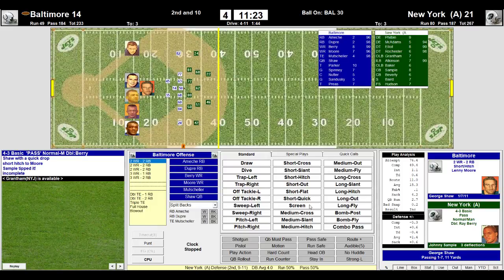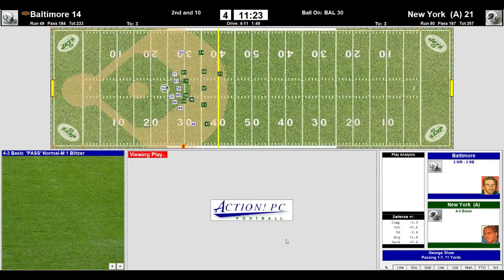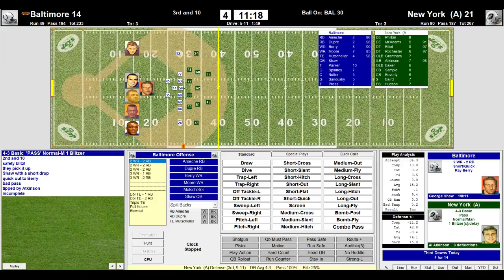2nd and 10. Short and quick to Berry. Shaw back to pass. He fires, and it's tipped away by Atkinson. Al Atkinson's 3rd deflection. The Jets really clamping down on the short pass. Shaw's done nothing to deter them. He's 1 for 8 for 11 yards. 3rd and 10, 11:18 to play. The 1968 Jets 21, the 1958 Colts 14. Again, Johnny Unitas knocked out of the game at the start of the 3rd quarter.